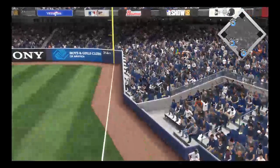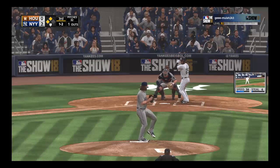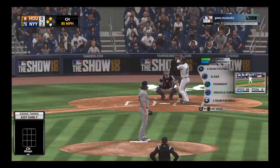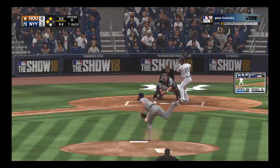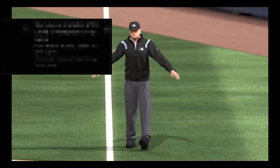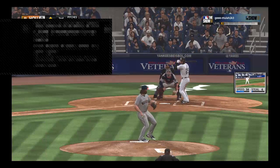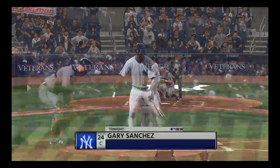Count moves to a ball and 2 strikes now. Checks his swing here, but he does so in time. Started to go. Did he hold up in time? Yes, says the first base umpire. It's ball 3 now. He's ready. Now the payoff pitch. There's ball 4.